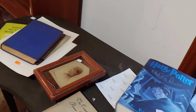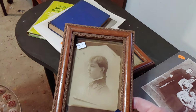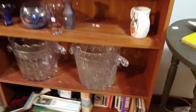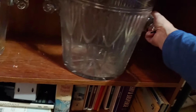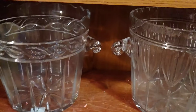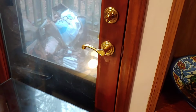This is 8. There's a Harry Potter book for 4. Some old pictures. 3. Size of these ice buckets. These things are huge. It's the biggest ice buckets I've ever seen, I think. Wow. These are humongous. They'd be perfect for what's coming up, New Year's Eve. This is pretty. This elephant candle's kind of cool.